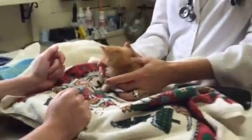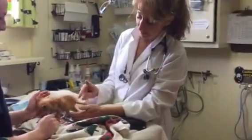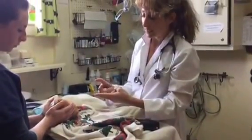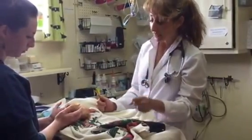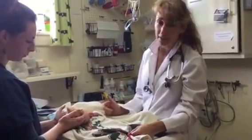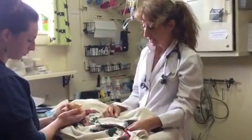Really, her biggest problem, like most ill kittens, is they get dehydrated, typically from diarrhea. So you can tell she's had diarrhea. So she's weak. She's been very quiet. She's just starting to warm up, so she's just starting to get more life to her. She is significantly and severely dehydrated with any amount of vomiting or diarrhea, and typically kittens get diarrhea and/or fleas. Fleas are a big killer of kittens. They get really dehydrated really quickly.